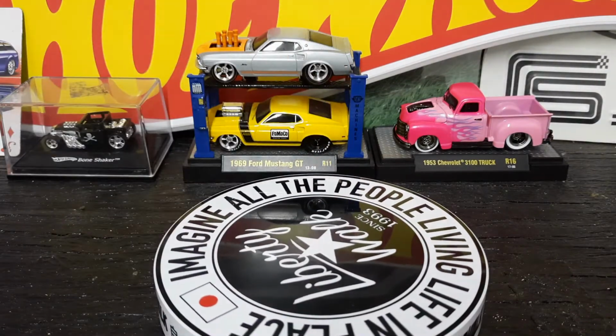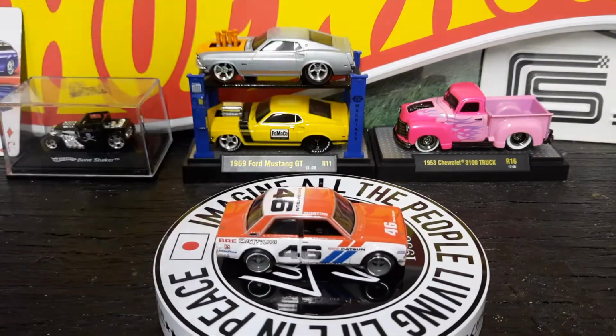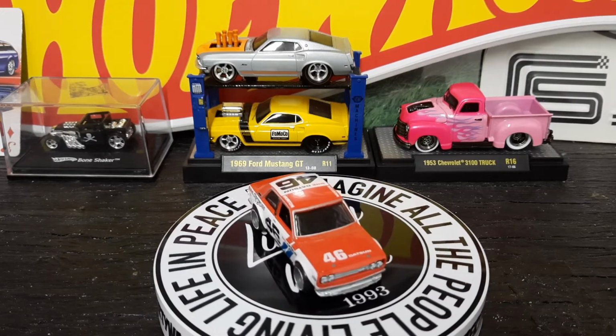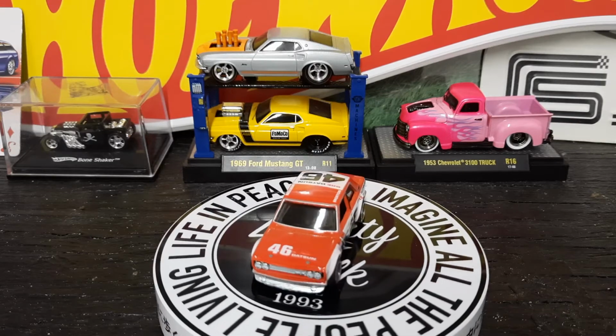Up next, we have the other one, was mainly red, with the blue. And it's the 46 one. Another nice casting right there.